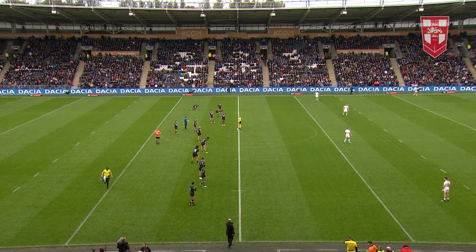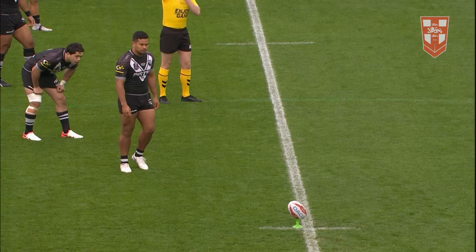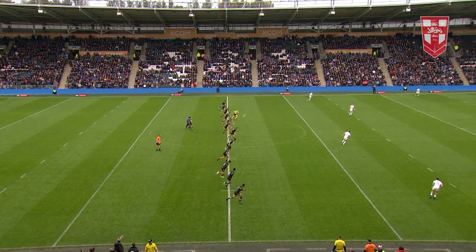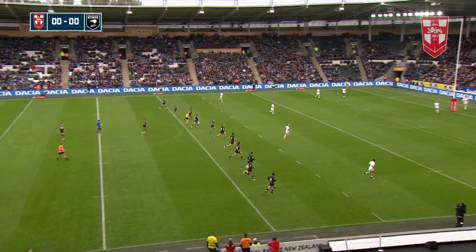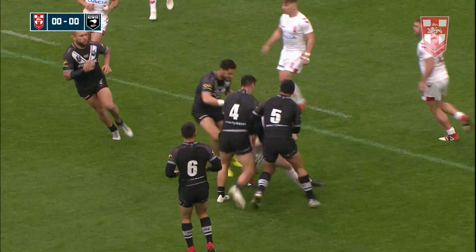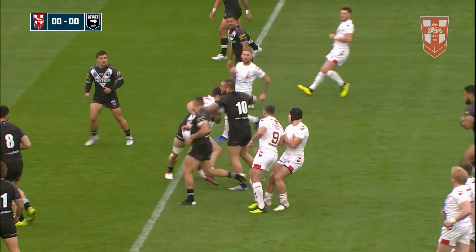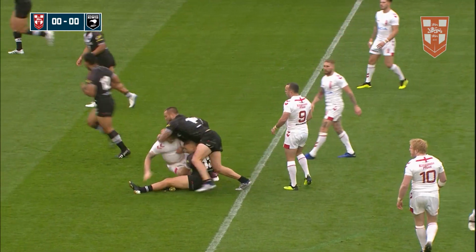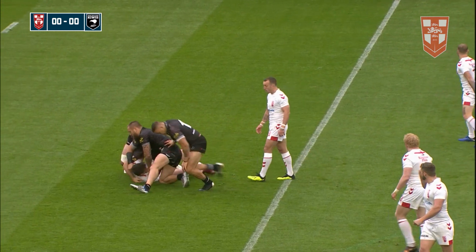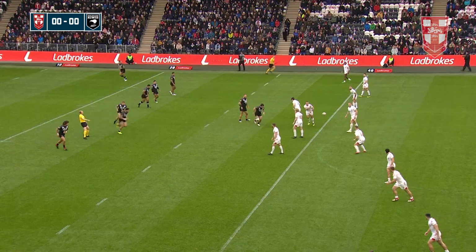One or two eyebrows raised that he's been selected in the centres, but he's a special kind of player on his day. So we're underway, the first test of this series. It's going to be England and Williams and then Graham. Tom Burgess with that drive. Here's Bateman. Nice to see him playing in the second row for England as well. He's done a lot of occupying the centre's position, hasn't he, as cover.